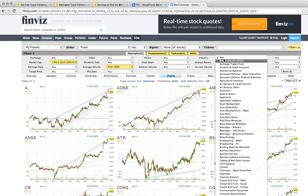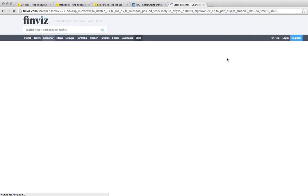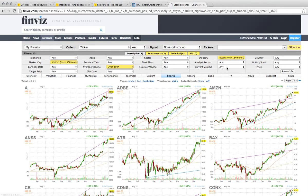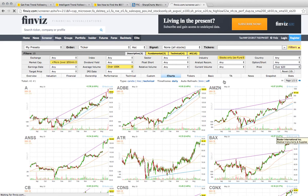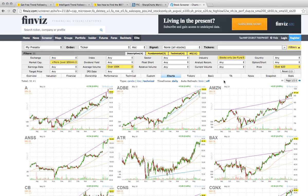If you want to zero in on a particular industry or exclude ETFs, that's another field you can use. If you want to find low-priced stocks, under $10, you could try that. Or if you're looking at larger cap names, maybe you only want stocks over a certain price, for instance. So these are all different ways that you can find trend following stock ideas using both fundamentals and technicals.